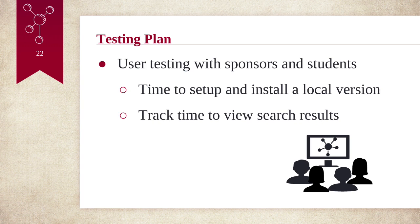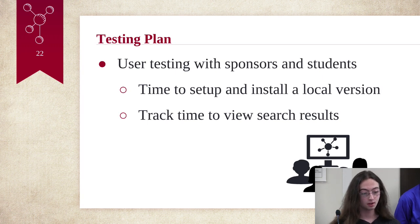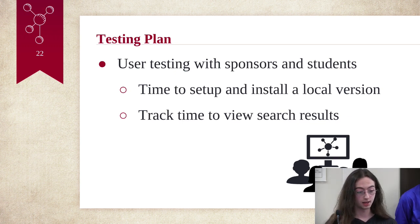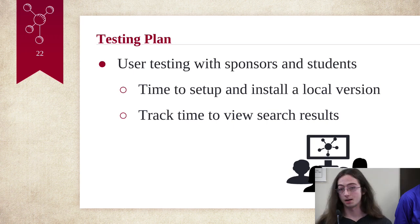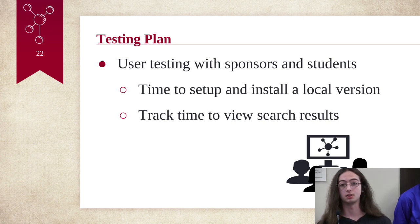So one really interesting aspect of our project that I think makes it relatively unique is the fact that we are doing a re-implementation. So one of the things that we have to consider is how we're going to make sure that we're doing the same thing that the other version of the product did. And the way we're going to do this is through user testing. Basically, we have our deployed version that the stakeholders use, and we're going to also be using that to track certain metrics like time to install and time to view search results, which is what we're going to have students try and do in order to make sure that it is the expected experience.